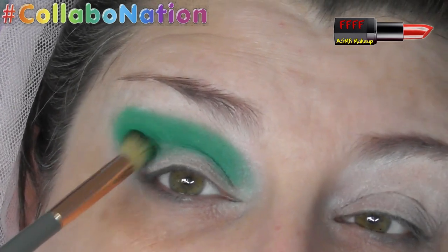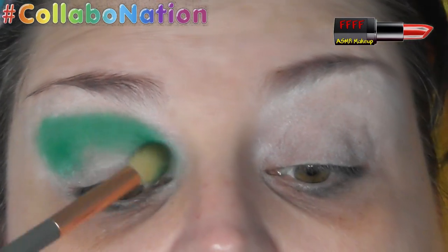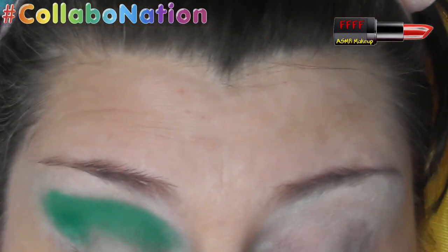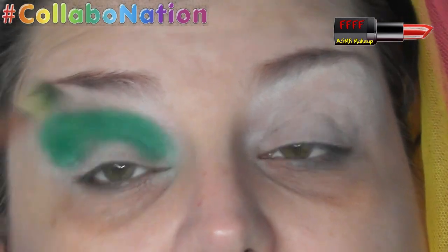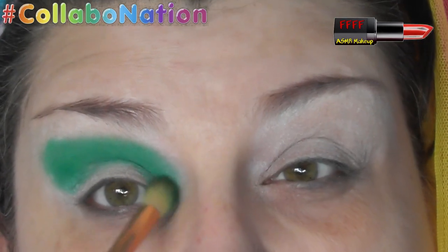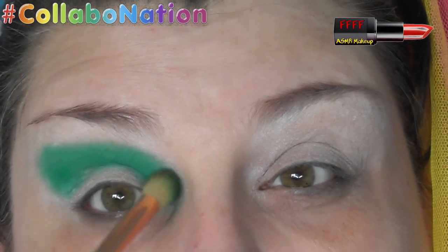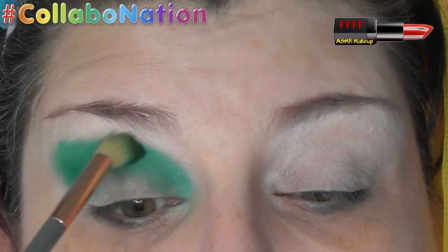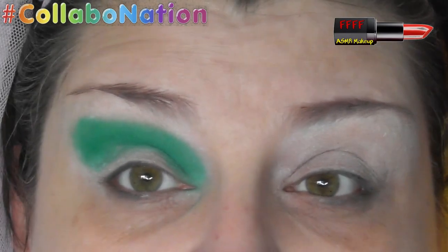When I first reviewed this, I did say that I wished this Sigge shade was just a little bit deeper, but that really is the only thing that I would change about this palette. Because when you get Humble on the eye as well, if you're packing it on like I am here, they actually look quite similar in tone. So I did say that I wish Sigge was that little bit darker. But as I said, apart from that, it's an absolutely fantastic palette.